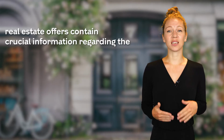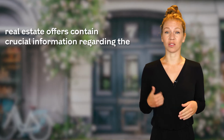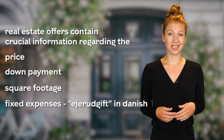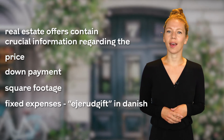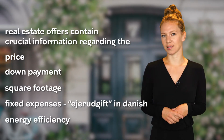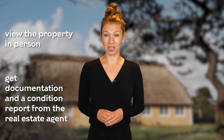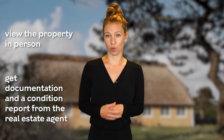Real estate offers contain crucial information regarding the price, down payment, square footage, fixed expenses, ejerudgift in Danish, and energy efficiency class. When you have found a home that you like, you should view the property in person to make sure that it is the right place for you. The real estate agent will provide you with the documentation concerning the property, such as a condition report.